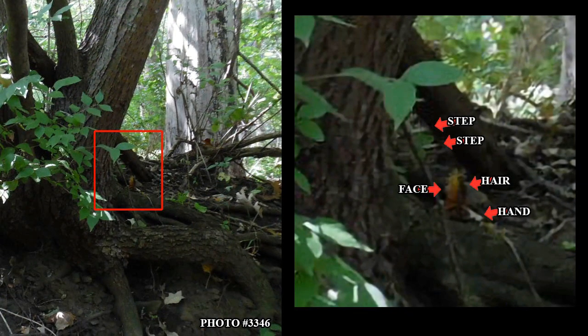Another fairy in photo number 3346. This one is quite a bit smaller, a further distance away than the one that I just showed you. So you're going to have to look close, but this one is more of a scene. I could have come closer on her, but she's more of a scene because behind her, I believe there are steps going into this tree. And I didn't get the angle that I would have liked to have gotten, but who knew, right? Who knew that there would be steps there?